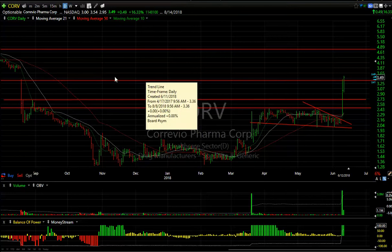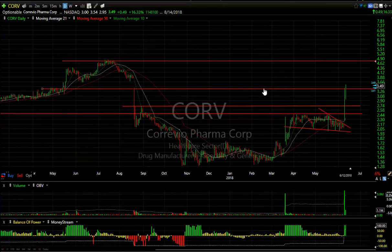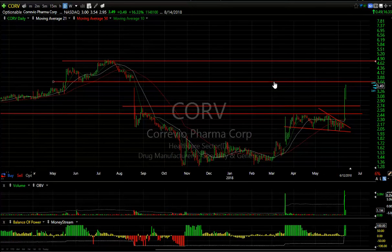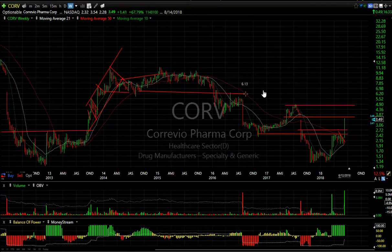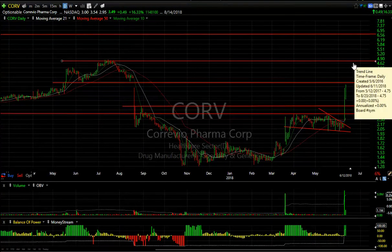CORV, this is Correvio, formerly, I forgot the name of the company, but it was recently changed. This broke out of a wedge yesterday, and it's following through. Looks to me like it's right at the gap in here. This may fill the gap, or it's right in the process of. It may get to 4 3/4 pretty quickly at that rate. You can see the longer term and intermediate term, the stock is about 6.5 3/4 into it, I think. So let's look for 4 3/4 and then 6.5.